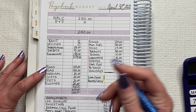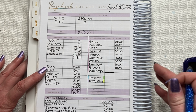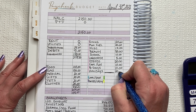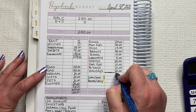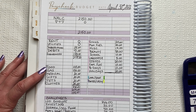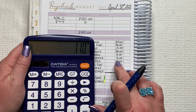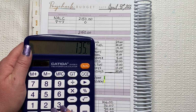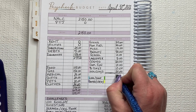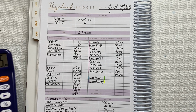And then holidays with Mother's Day and then 4th of July, we usually do go to my sister's. I want to make sure that I have money set aside for those. So we're going to put 20 in there. And then we're going to add this all up and see where we're at. That is $175. All right, we were at $1,173.